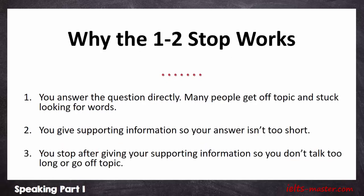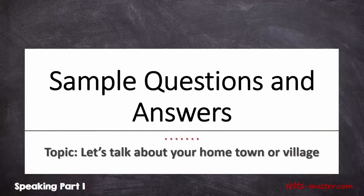So why does the 1-2 stop technique work? First thing, you're answering the questions directly. Lots of people get off topic and stuck looking for words when they don't answer the question directly. Second, you're giving supporting information so the answer isn't too short. And third, you stop after giving your supporting information so you don't talk too long or go off topic and start rambling. So let's take a look at a few sample questions and answers.